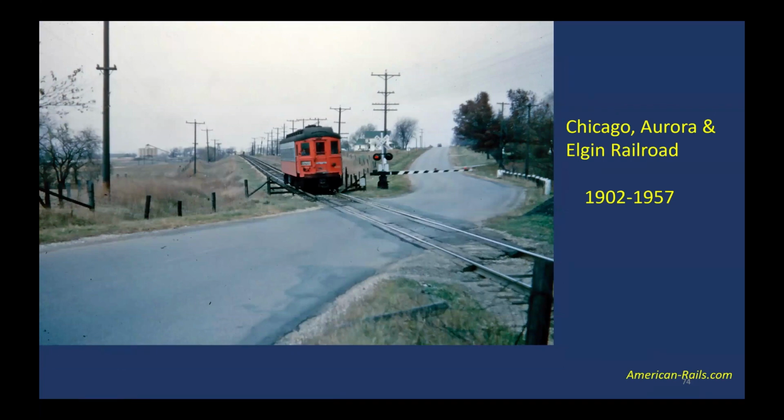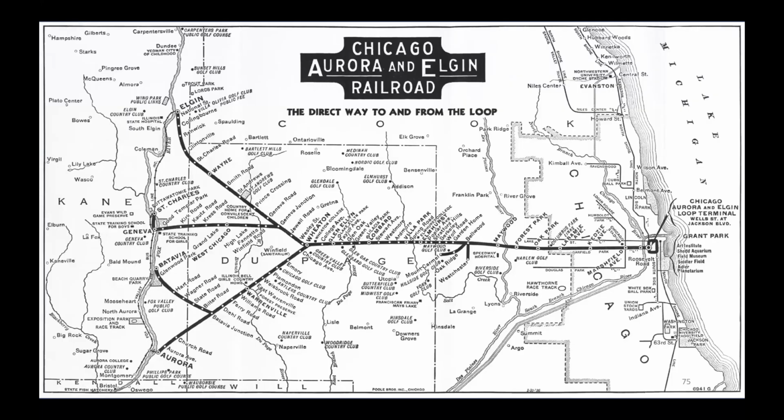Second one was the CA&E. I'm going to jump ahead here for a moment. It was originally the Aurora, Elgin, and Chicago, connecting those places. The main stem, a double track route, went to Wheaton, then with single track branches to Elgin and Aurora and Batavia. Then later, they opened the line over to Geneva and extended it around to St. Charles. That one never did really well and wound up getting discontinued in 1937.